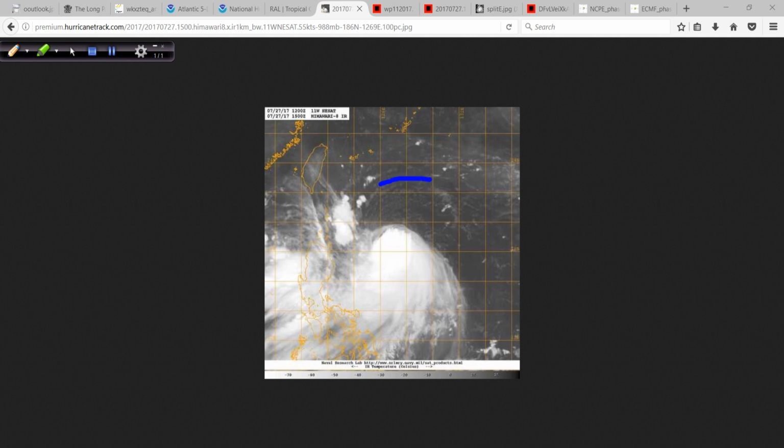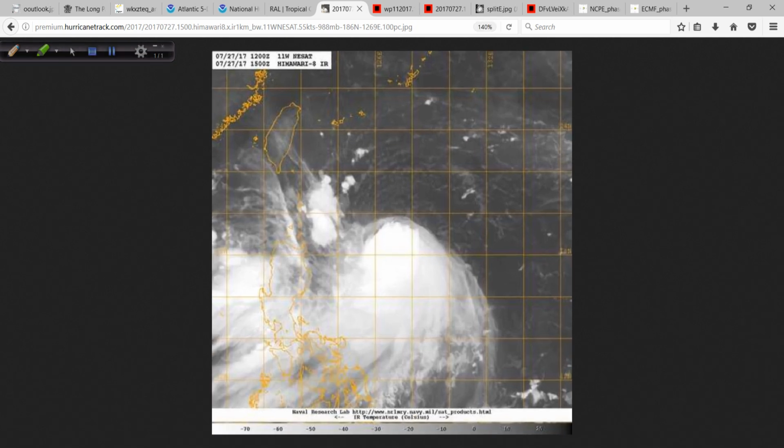And you can clearly see the low-level circulation, coming in with these feeder bands trying, but it's almost exposed with the center because of northerly shear. And the bottom line is you usually don't see the West Pac suffering, so to speak, from this kind of malevolency in the way these things develop.